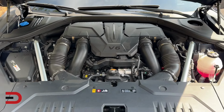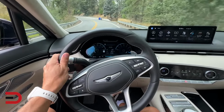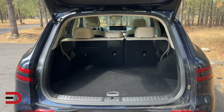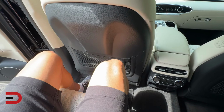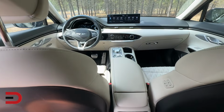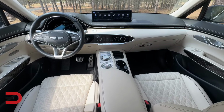Now, like any vehicle, this one has a few minor drawbacks. Fuel economy is slightly below average for the class, and the cargo and passenger space falls just a tad short compared to some competitors. But if you're familiar with Kia and Hyundai models, you might notice that some of the switchgear feels a bit too familiar for a luxury SUV. But honestly, these are small trade-offs for what you get.